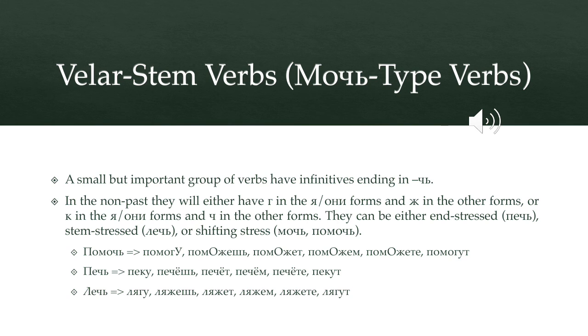Your textbook gives you moch, which is the most common and most important one, as an example, but let's look at some more examples, starting with pomoch, the perfective of to help, and this is a shifting stress one. So we have pomogu, pomozhesh, pomozhet, pomozhem, pomozhete, pomogut. Or you can have pech, the imperfective to bake, which is an n-stressed one, and it's also a k ch one instead of a g zh one. So peku, pechyosh, pechyot, pechyom, pechyote, pekut.